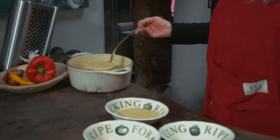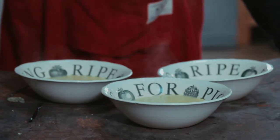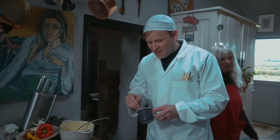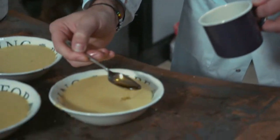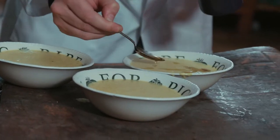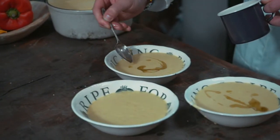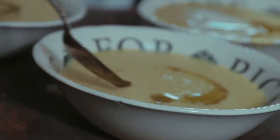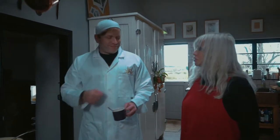So hit that. And two spoonfuls each would be adequate. Now the cannabinoid expert comes into play, and we go little drizzle. A little drizzle. There you go. Cauliflower CBD soup, straight out the garden.